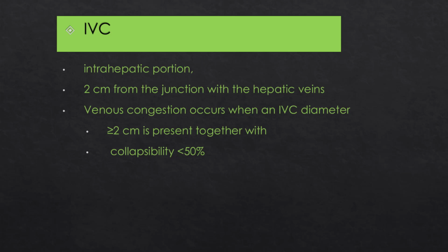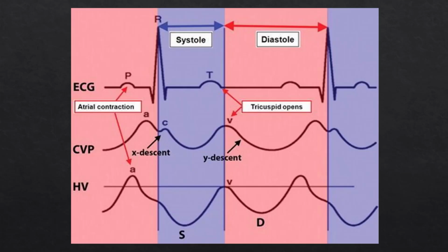We look at the size of the IVC and the collapsibility during spontaneous respiration. But there's more to it than that, and there's more that we can do. We can look at hepatic vein flow and portal vein flow. Hepatic vein flow is interesting.